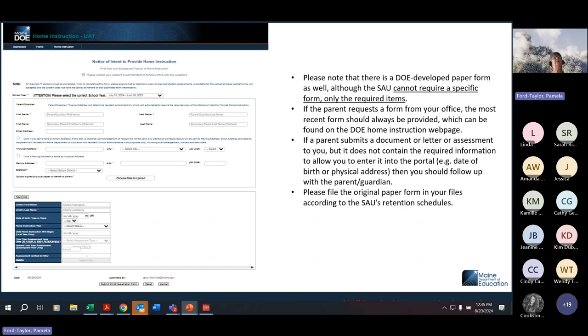Yes, I emphasize have the latest form available for them, but they're going to get old 10-year-old forms from somewhere else sometimes. And if it has all of the information that is required, then that's an acceptable notice of intent. And you can submit to the portal from that, whatever that piece of paper is.